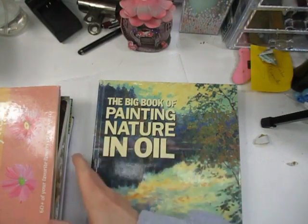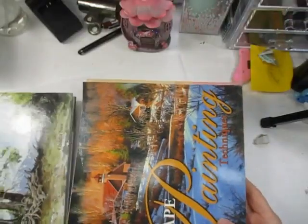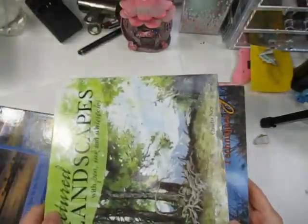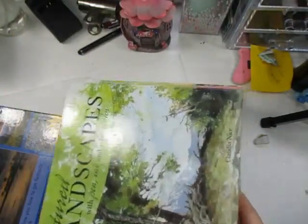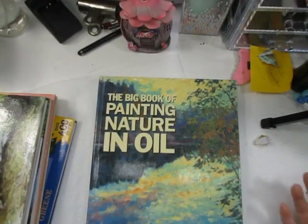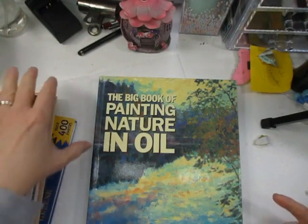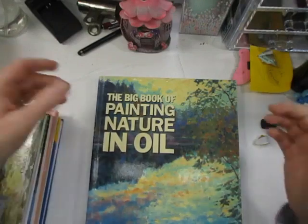Today guys, I have pulled out 5 art books. They are some of my favorites and I wanted to share with you guys these books and go through a few of them, and so maybe you might see something that you would like. Maybe it will inspire you as it has inspired me.